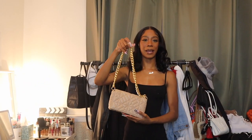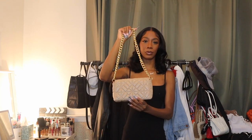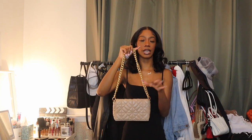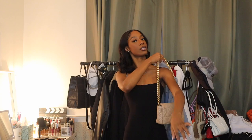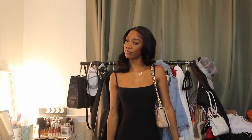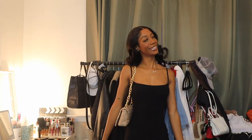So I have another bag. A lot of the bags that I got are pretty similar. This is another chained bag with a little bit of quilting in the front, similar to the last one, just in a different color and a different quilting pattern too. The chain is longer, so she does fit on my shoulder. Love that for me. And it's really cute. Fits a lot of stuff, so I like her.